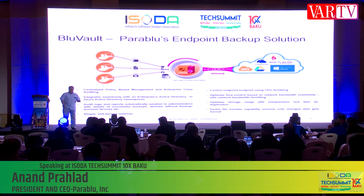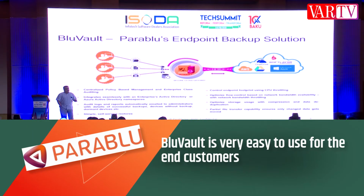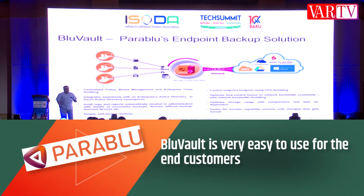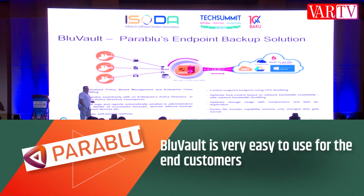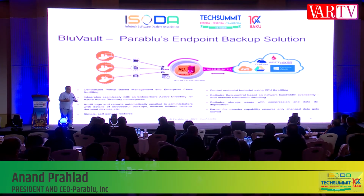It's also easy for end users to use. At the end of the day, it's an end user focused solution. So people should be able to recover their own data without having to call in a support ticket or call into IT for it. Enterprise class features, I mean, we can go toe to toe with most of the large vendors out there, in fact, all of them.